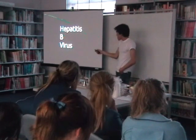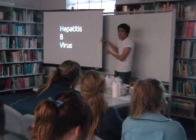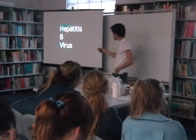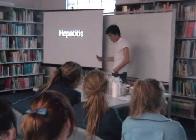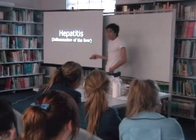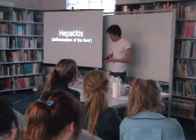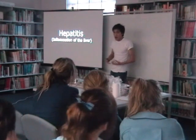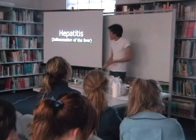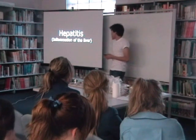And I'm just going to deal with each of these, each bit of the hepatitis B virus. So first, hepatitis. Hepatitis is the inflammation of the liver. So if the liver is damaged in any sort of way, it becomes inflamed. And the virus causes that.